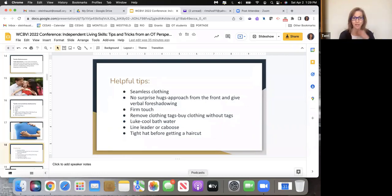But helpful tips for this: seamless clothing, and a lot of places are doing seamless clothing. No surprise hugs. Approach from the front and give verbal foreshadowing. I can't wait, I'm coming over by you and I'm going to give you a big hug. So they know you're coming. Firm touch, not light touch, that's worse. Remove clothing tags, you can do that too, or buy them without the tags. Lukewarm bathwater, I talked about that. Have them be the line leader or the caboose, or just watch if you're at a daycare, and let the caregivers know that they shouldn't be too close to another child because they're super sensitive to that tactile system. And a tight hat before a haircut, I talked about.